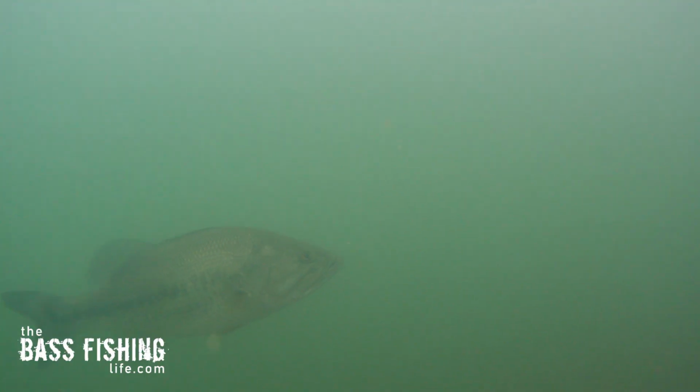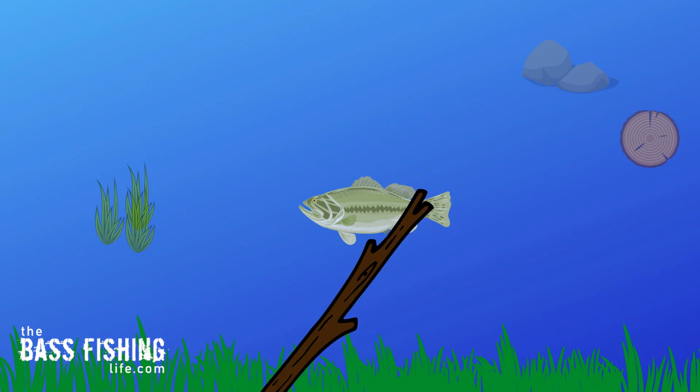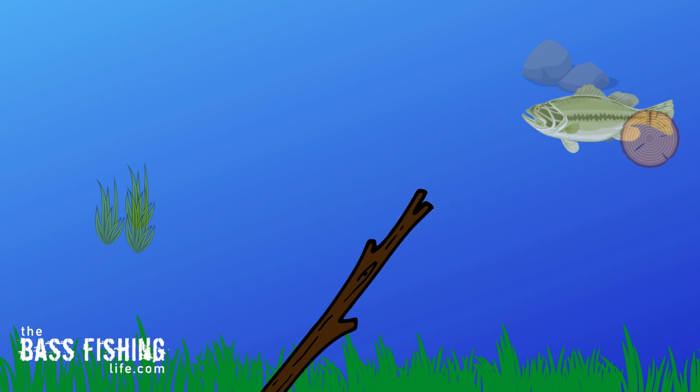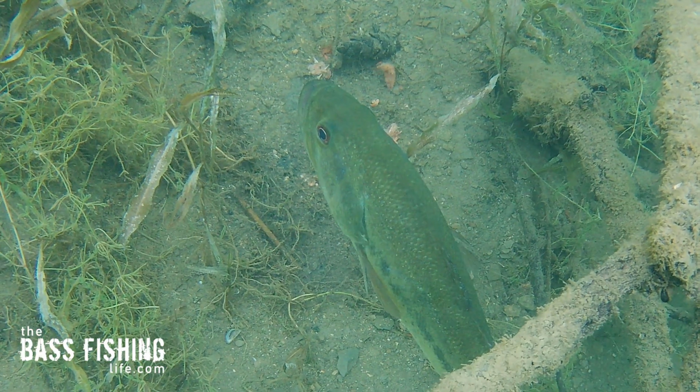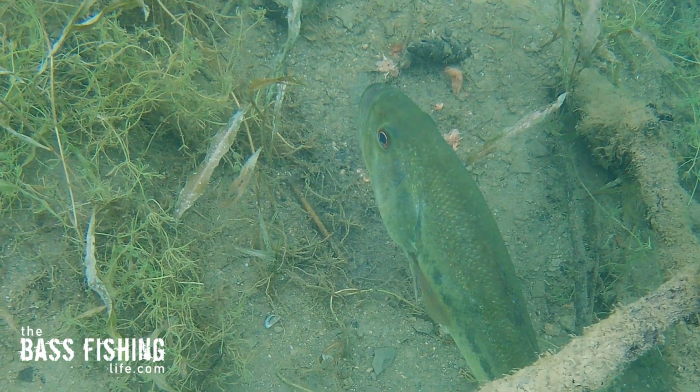Is there something that is less obvious that everyone else is focusing on? When those bass, especially the bigger bass that get that way because their instincts are pretty good, sense all that pressure, they're going to slip out usually to that next piece of cover, and that can be a dynamite place to catch a good fish when there's a lot of boats around.